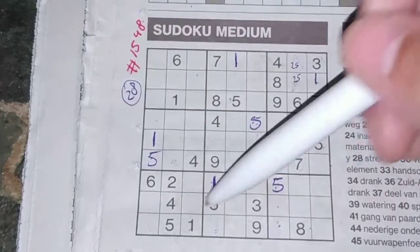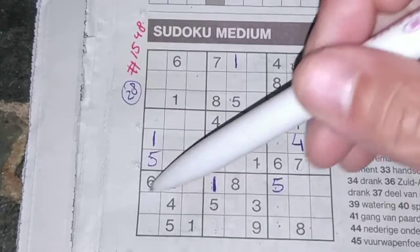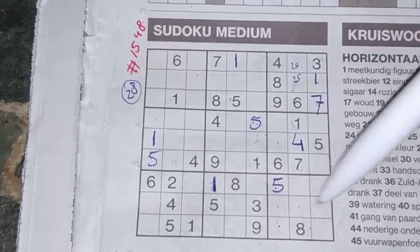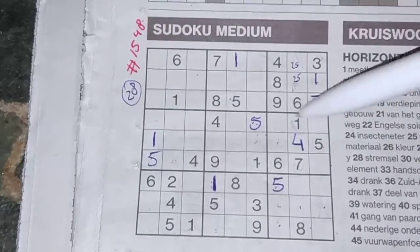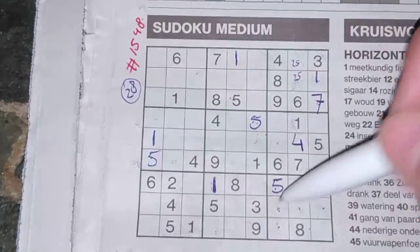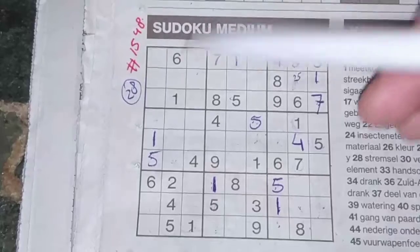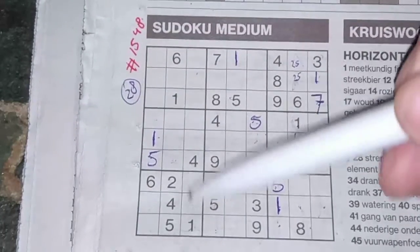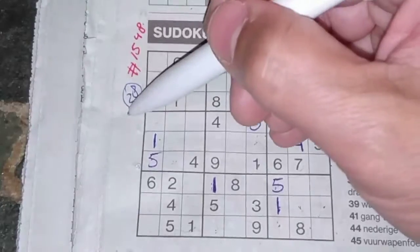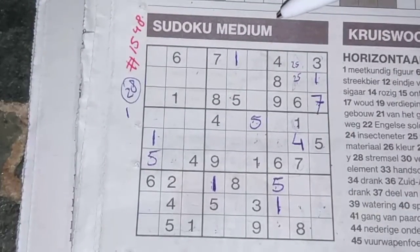1 in this row, 1 in the last row, so in the row between, the only 3 places for the 1 here or there. We see here 1, no 1 there, here 1, no 1 there, the only place for the 1 should be there. And all the 1s are used. I can see digit number 1, yes.